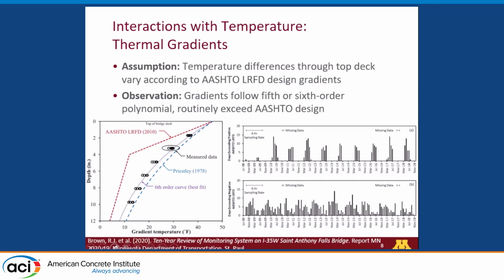This Priestley curve is what's used in New Zealand design, and that's actually much closer. But the key thing to take away here is that this shape of your gradient curve and the higher temperatures that you observe do cause a lot more stress in your bridge deck than a design gradient like this. So it's actually possibly unconservative to use this AASHTO design gradient, depending on your region and the magnitudes. But for this particular bridge, we would have to increase that gradient to actually get the proper thermal stresses that are occurring in this bridge.